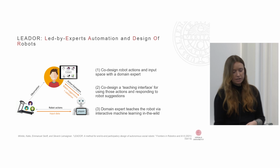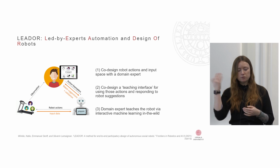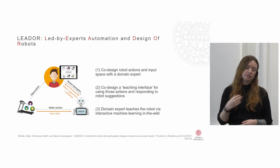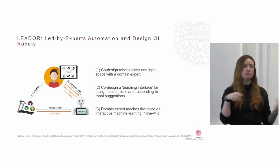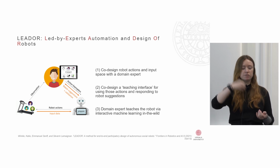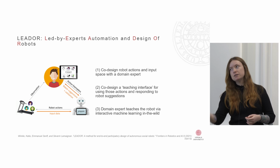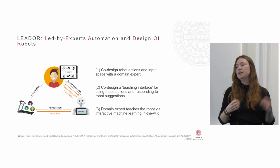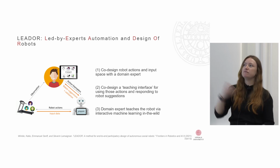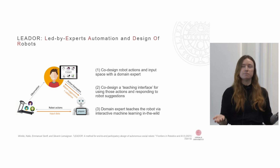So in my PhD, I tried to come up with an approach that would tackle the technical challenge, but still with the same ideas of participatory design. Some colleagues in robotics around the same time were working with in-situ machine learning, the idea that you capture your machine learning data in situ in real time and progressively learn a policy from that. I wanted to combine that idea with typical participatory design, and we put it together in a method we gave a nice acronym, LEADER, which stands for led by experts, automation and design of robots. Basically, this is participatory automation.